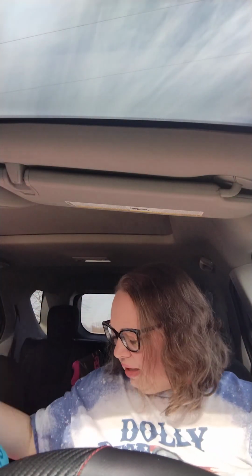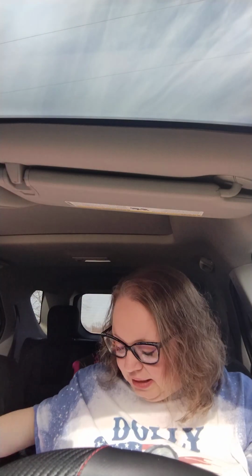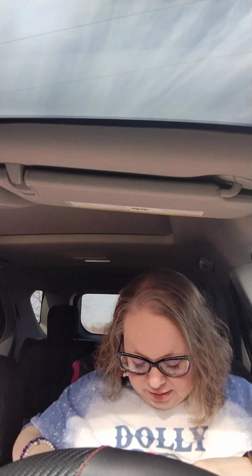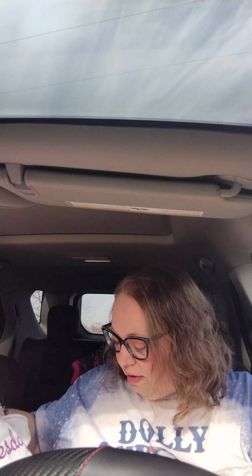And like I said, these seem a little big, so I don't know if they're going to fit. But each one has a different day listed, like I said. And I thought they were so fun when I saw them. And then when they came in, I was like, yep, I got to have those. But these might be a little big. So if they are, that's okay. I'll order the next size down.